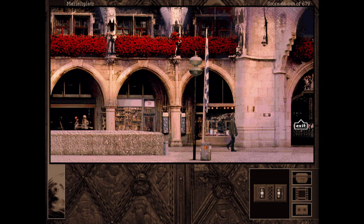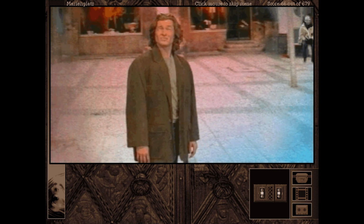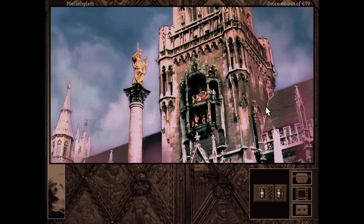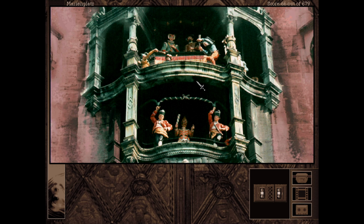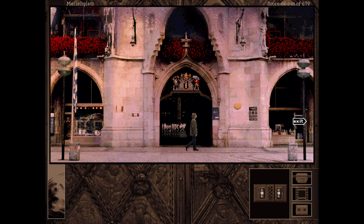Oh, maybe I can go in here. That'd be a nice way to kill some time. Will the glockenspiel activate? It will not. That must be the famous Munich glockenspiel. If we see that thing go off, then we know time is passing.